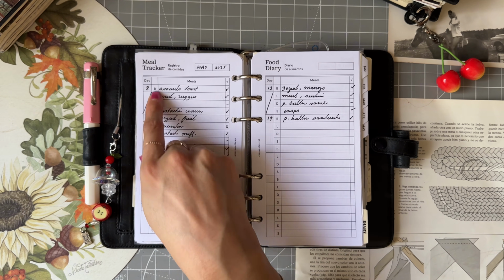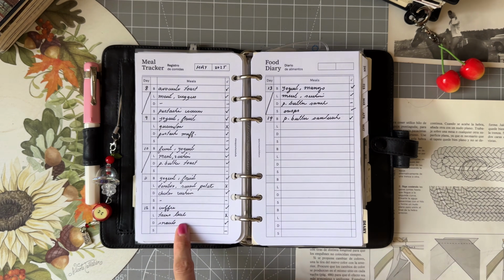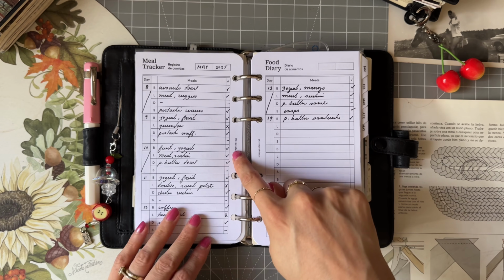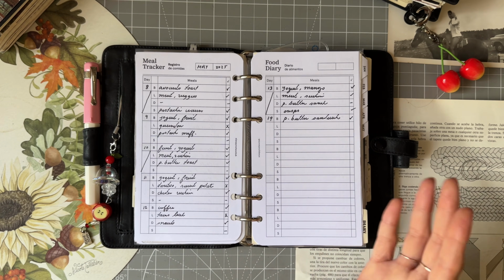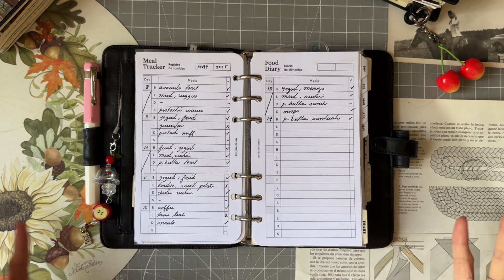When I cross it off, it means that I had a healthy day. These are the meals that I have, and these are, to me, the rating I'll give to my meal. So it's easier to say if I can cross it out or not, and if it was a balanced or an okay day or a cheat meal day kind of thing.